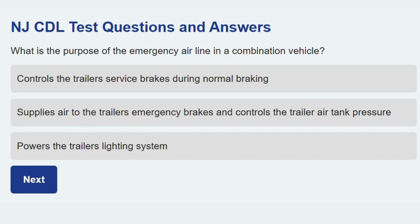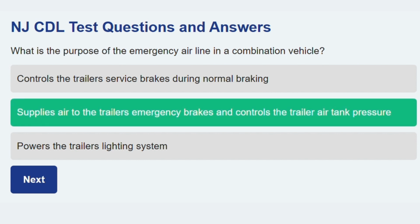Up next, what is the purpose of the emergency airline in a combination vehicle? Supplies air to the trailer's emergency brakes and controls the trailer air tank pressure. Loss of pressure in this line triggers the trailer brakes.